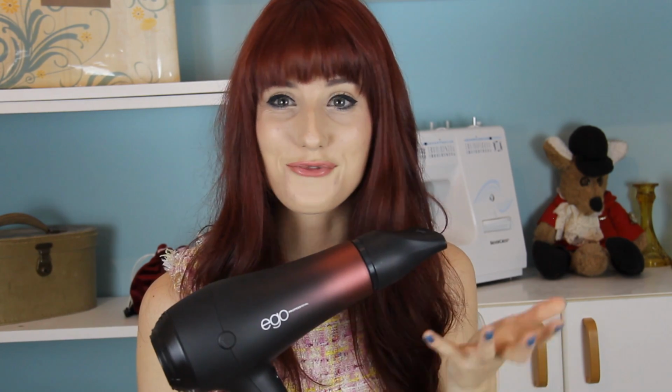I can't explain it. It probably sounds really stupid, but I'm being totally genuine when I say this is one of the best things I own. It's so light to hold, but also light when you're actually drying your hair. It's not blasting your hair, which a lot of hairdryers do. It's really soft and not strong. I can't really explain it.